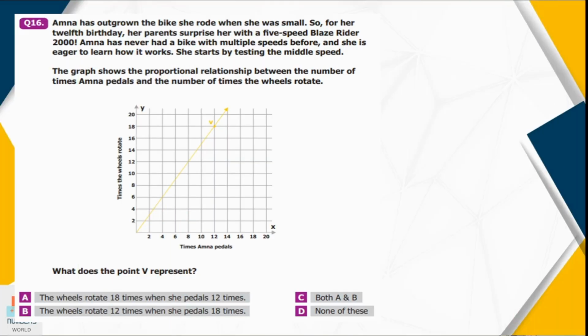Question number 16. Amna has outgrown the bike she rode when she was small, so for her 12th birthday, her parents surprise her with a 5-speed Blaze Rider 2000. Amna has never had a bike with multiple speeds before, and she is eager to learn how it works. She starts by testing the middle speed. The graph shows the proportional relationship between the number of times Amna pedals and the number of times the wheel rotates. What does the point V represent?